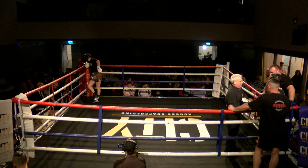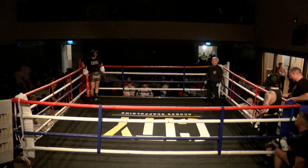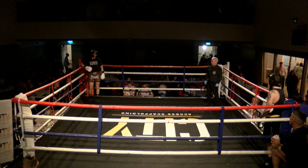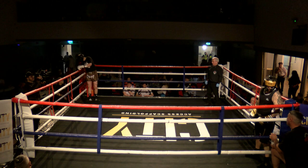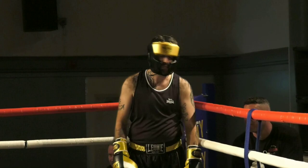We'll see how it goes. The white gloves and the leopard print shorts was never my forte, but we'll see how he brings it forward. Corey coming out in the classic black and gold. Black with gold trim. So again, this is a contest, so there'll be a 10-point must from the judges, and it's three two-minute rounds. Looking forward to seeing Corey.